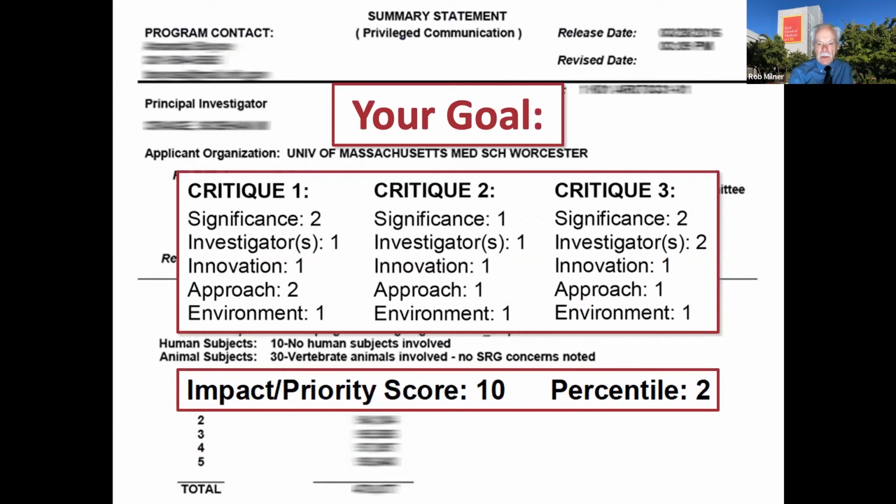In your summary statement, you get reviews from 3 reviewers typically, and each of those will give you a score on the 1 to 9 scale. And this is a real example from a colleague at my previous institution, UMass Medical School: 1s and 2s from each reviewer. Impact priority score 10, a perfect 10, which is the highest you can get, percentile 2%. This is your goal. This is nirvana. This is where you want to be.